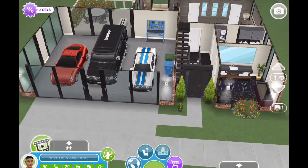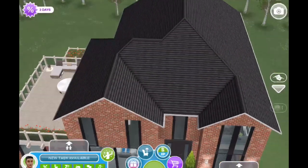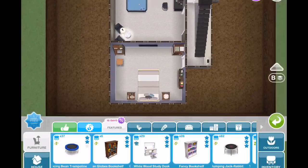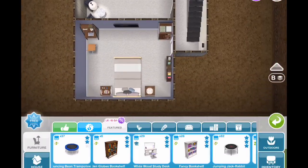I did build it room by room after I built the garage, because remember I had to keep the garage that was there and then extend it to the right, and that way I wouldn't lose that balcony railing. But after that it was room by room. So let's look at the furniture first before we go to the grid.